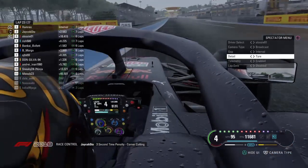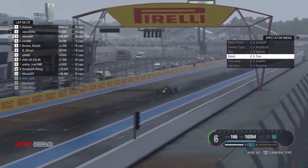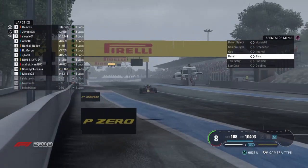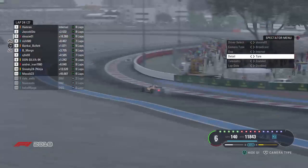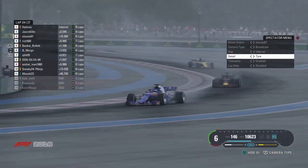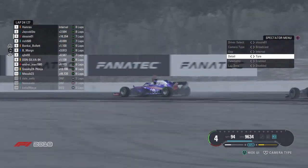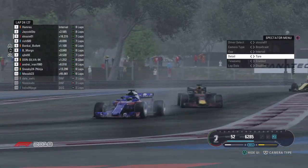Jacob gets another 3-second time penalty. I think that might be the nail in the coffin, mate. I think that might have just done Jacob over. But here we go. The battle for 6th is heating up once again, and Don Silva is not too far behind. This could be a three-way scrap for 6th place.